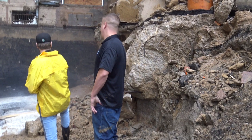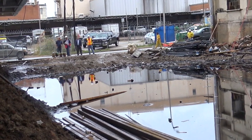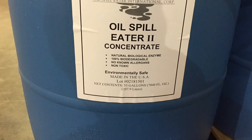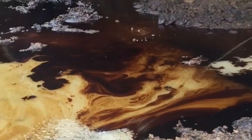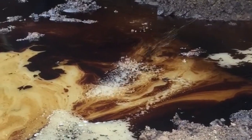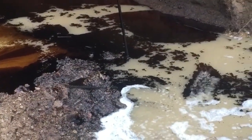The OSEI CEO, Mr. Stephen Pettigo, arrived at the site, where he met with construction officials as well as TCEQ and the City of Dallas officials to go over the remedial action plan. Everyone agreed to the plan after seeing a simple demonstration of OSE II onto a small area of oil and rainwater. As you can see, OSE II quickly breaks down the oil.